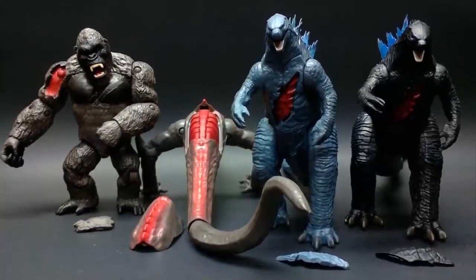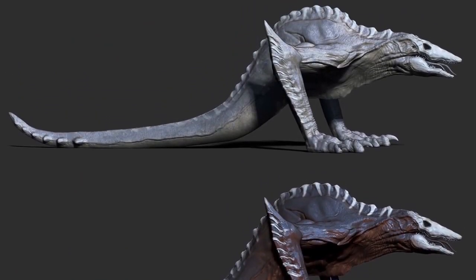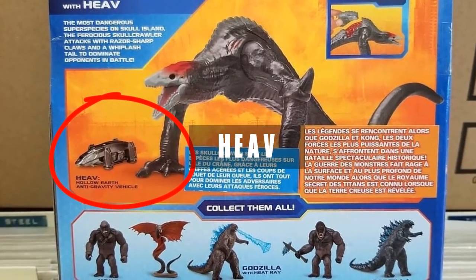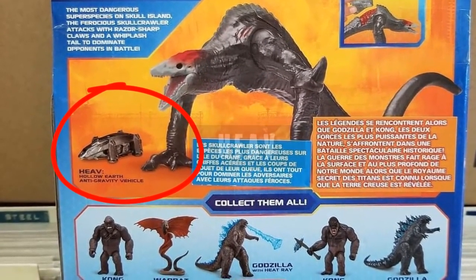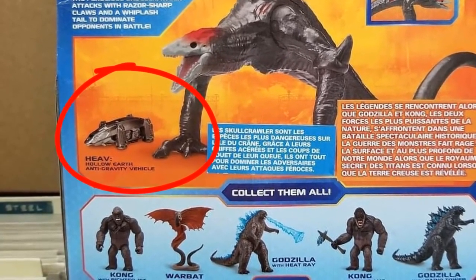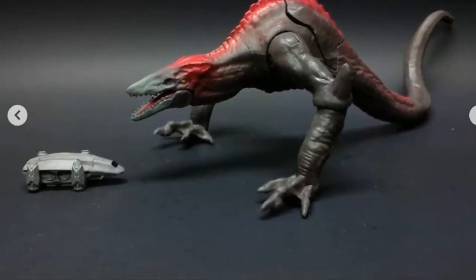But again, imagine this beast fight with Godzilla rather than Kong. Seems like a battle worth watching. Next we have the Hollow Earth Anti-Gravity Vehicle. Alongside the giant Skullcrawler, we have a small vehicle that was a part of the toy figure, and it was named the HEAV, which is short for Hollow Earth Anti-Gravity Vehicle.